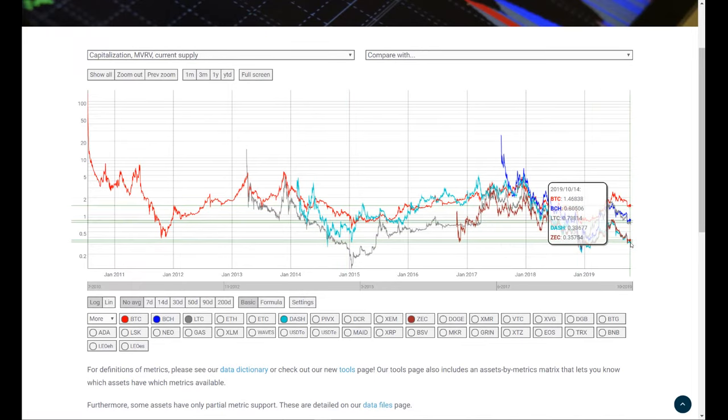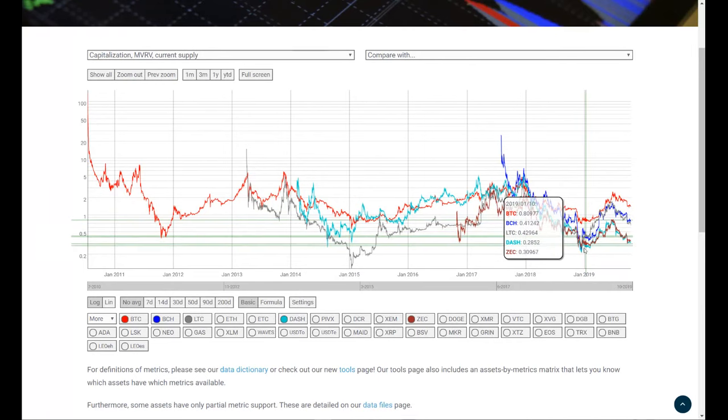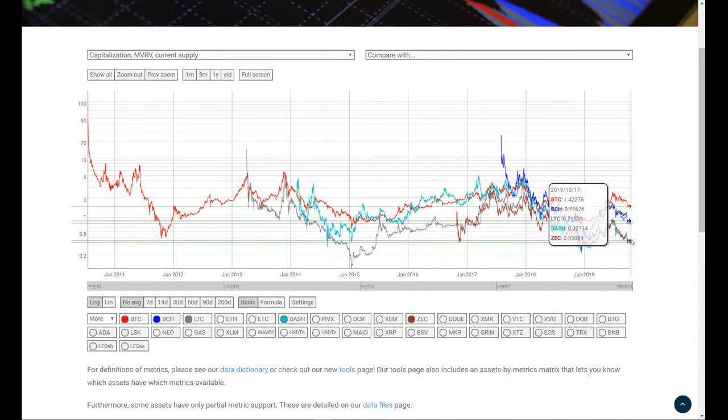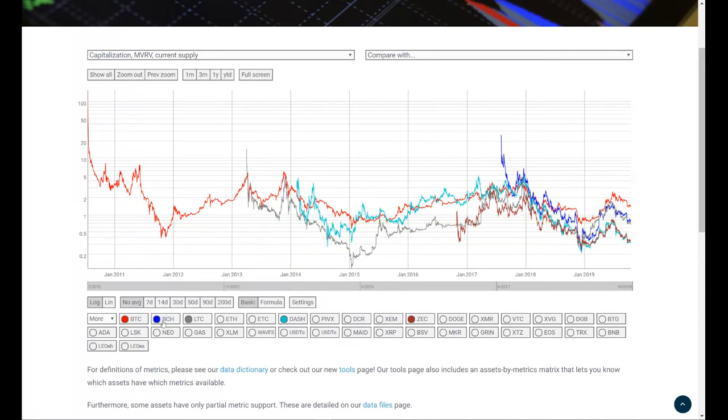But you can see here that both Dash and ZEC today are at historically low valuations from this perspective, and I think that's an opportunity, because that means that on average today, Dash and ZEC investors are at a loss of 70% on average. That's huge. This is almost the same level as we saw at the bottom, when Dash and ZEC were about half their valuation of what they are today. Well, let's check that out. No, but I think this is an opportunity.